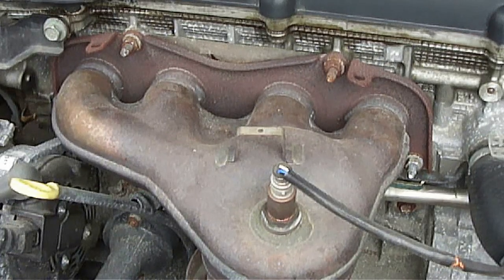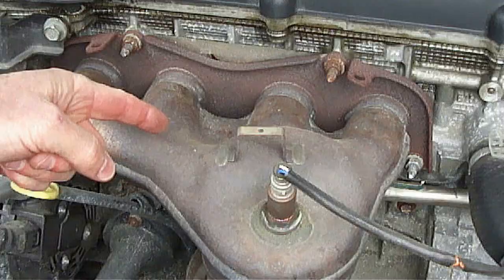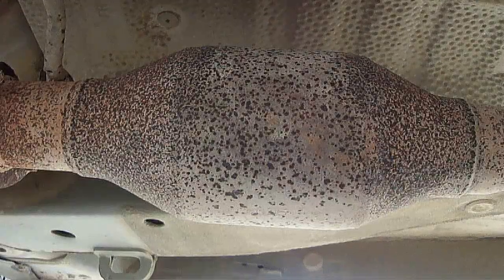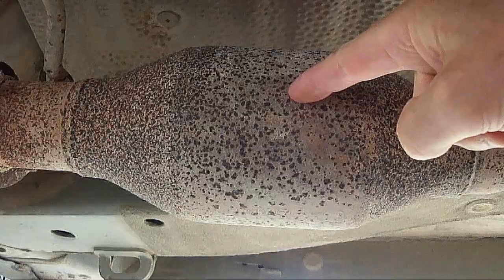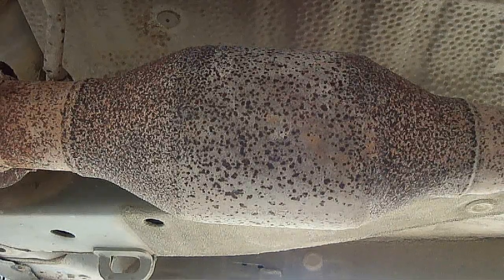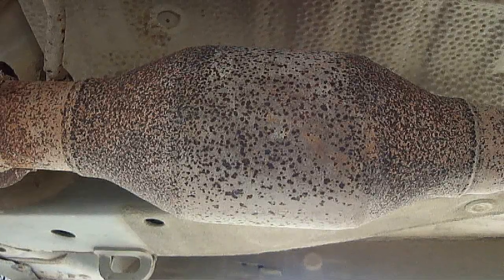Engine misfire will cause unburned fuel to be dumped into the exhaust system. This can damage oxygen sensors. This can also damage the catalytic converter by quickly raising the temperature of the catalytic converter, which can also cause the vehicle to catch on fire, which is why it requires immediate attention.